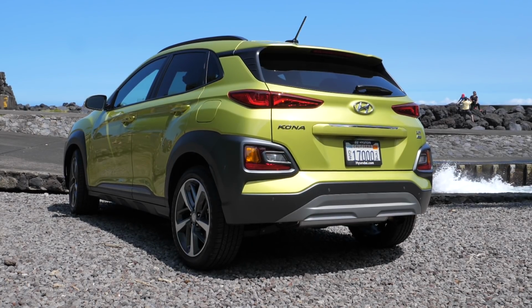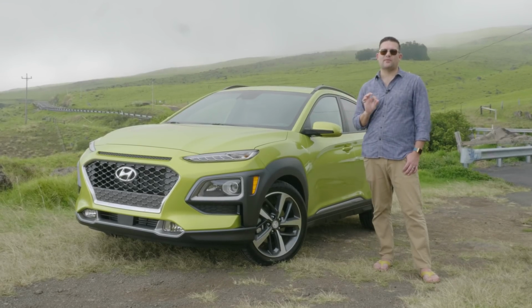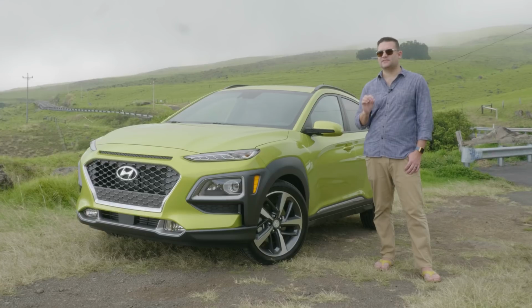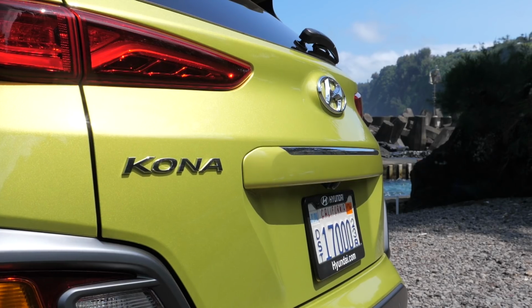For our money, the Hyundai Kona's stylish design, greater utility, and additional capabilities more than make up for the small sacrifice in interior room and fuel efficiency of a compact sedan.